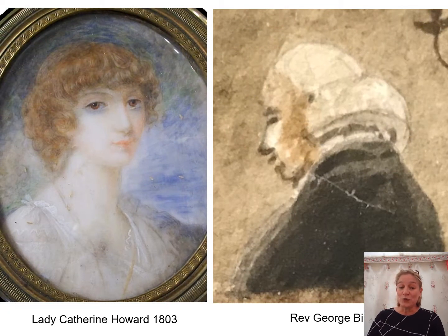They are between Lady Catherine Howard, you can see on the left. This is a miniature of her, and this is in the family of the current Earl of Suffolk. This is a miniature painted by Hopner in approximately 1803. She is considered one of the great beauties of the age, and in fact, her portrait is published along with other ladies of rank and fashion, showing off some of the English beauties.